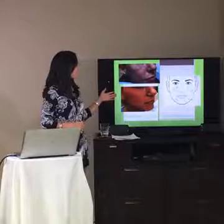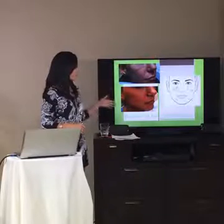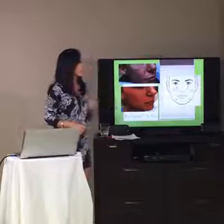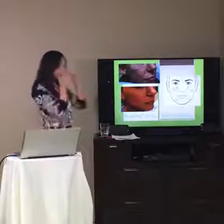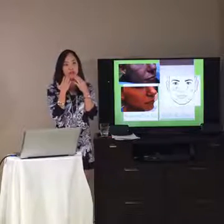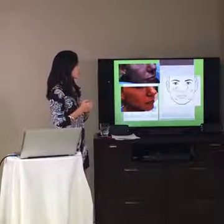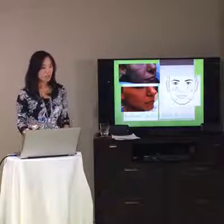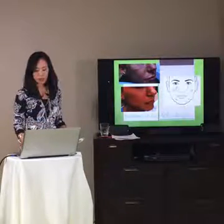So this is one of our clients who had Radiesse done, her before picture and her after picture, and this is where we put the Radiesse. We put it in her cheeks and a little bit where the marionette lines are starting to form. And so you see a nice lift and a more youthful appearance.